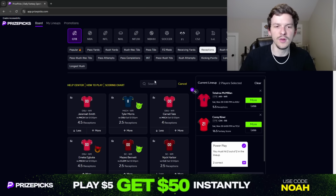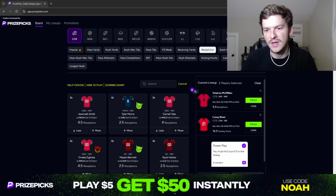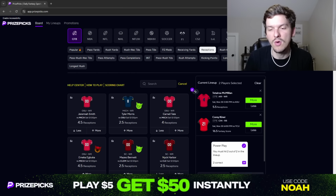And actually, if you want to, you can look at Underdog and compare their fantasy scores back to Prizepicks. Underdog's fantasy score system is half-point PPR, whereas Prizepicks is full-point PPR. So a lot of times you're going to see lines be a little bit higher on Prizepicks than they are on Underdog for running backs, receivers, tight ends. But actually on Underdog right now, Corey Kiner's fantasy score line is set at 17.05. So Underdog has their line on Kiner set higher than what Prizepicks has.